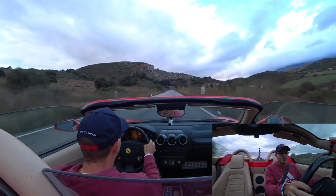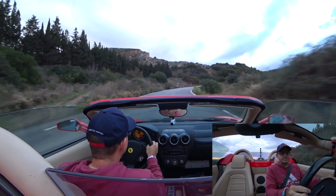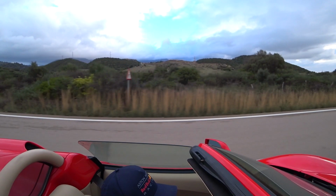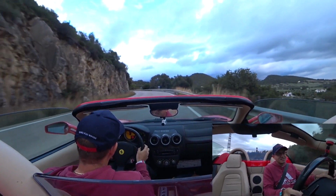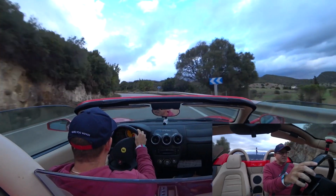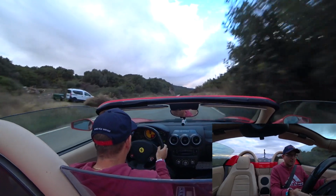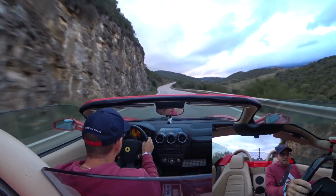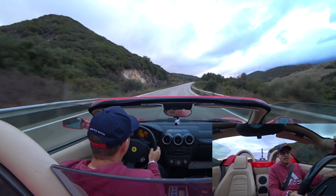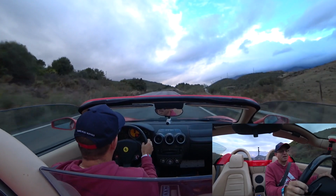But into race. Be careful with race mode, because in race mode you get a lot more slip with the car, so it's a bit more fun. But when I'm not sure about the grip levels on the road, I prefer to leave it in sport. Yeah, see, it's very slippery. But the gear change is very quick in race mode, surprisingly quick.